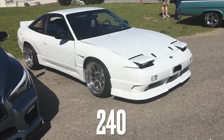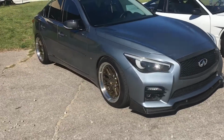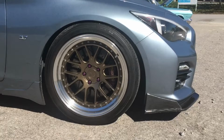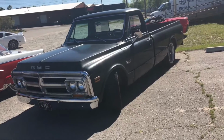Latecomers, here's Zach's 180 in his Q60. Look at these rims. Other latecomers, Eric's Black Betty.